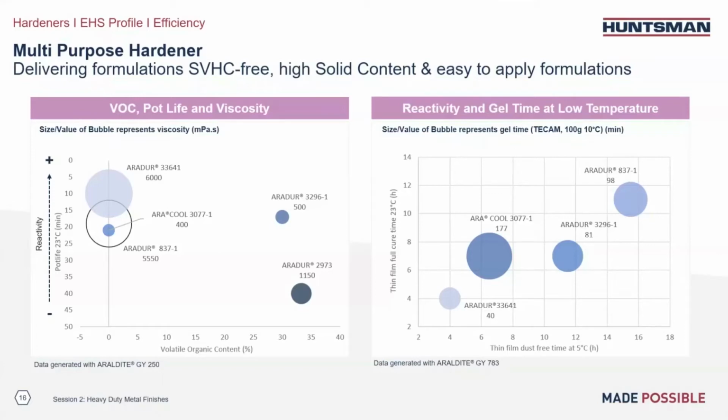In that view, we proactively try to replace those concerning chemicals, and you see sometimes in our denomination something like "-1". The "-1" is because we removed BCA and replaced it by something else, basically. Those products which became SVHC were most of the time additives, good accelerators for the amine epoxy polyaddition. So the challenge when removing the SVHC is generally to still get the fast cure. On the graph on the left, we have plotted the reactivity on the y-axis and the VOC content on the x-axis. The size of the bubble is proportional to the viscosity, and the absolute value is also mentioned below the product name. You can see that Aracool 3077-1 is VOC-free, SVHC-free, low viscosity, and still has a good reactivity.